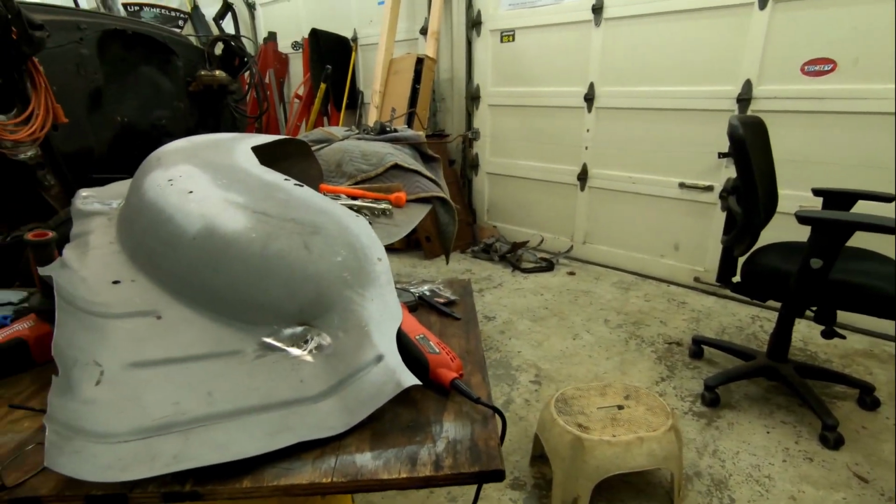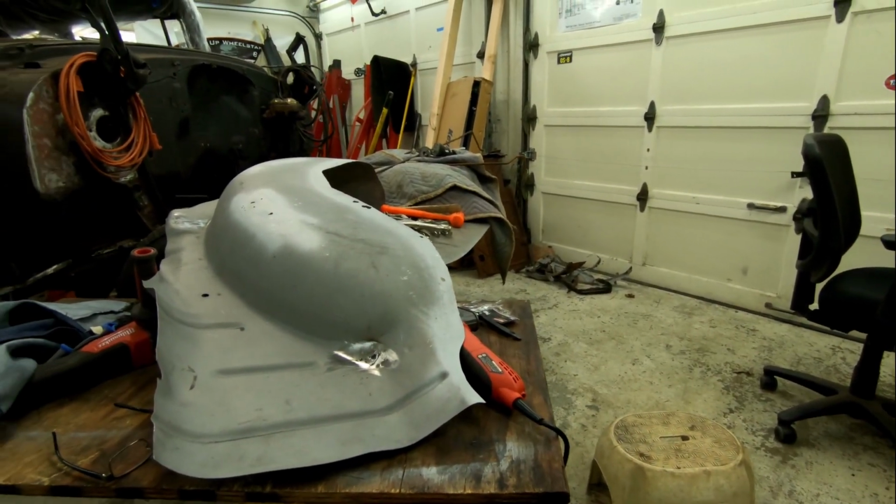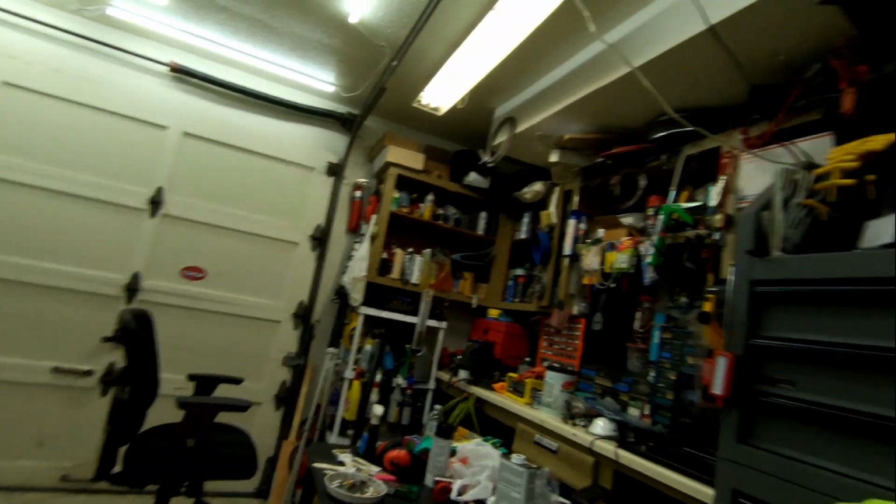So Michelle has been stepping up, and you'll see she's been painting the inner rockers and the inner quarter panels and stuff like that, getting ready for when the floors do go in. Figured we'd get that stuff done. Scotty's on his way over to start putting these in, or at least start mocking these up and getting them ready to go. And I'm gonna be out here as long as I can put up with it. So that's where we're at.